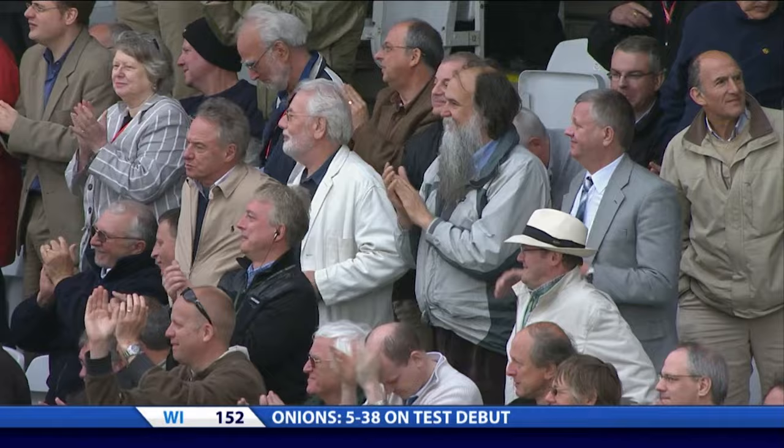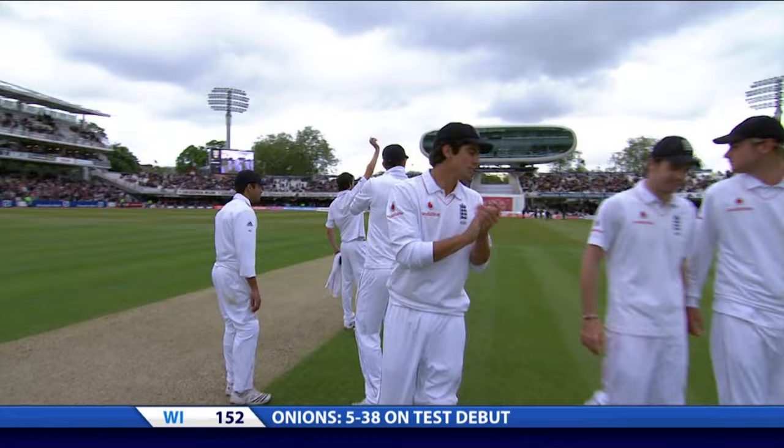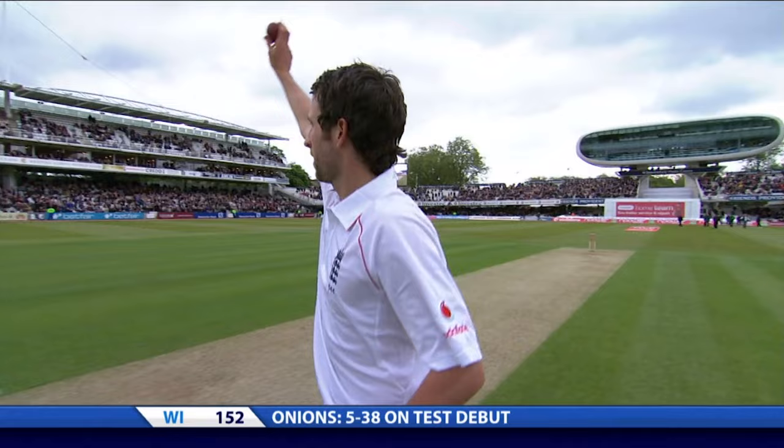Yeah, delight on everyone's face. There's the coach. They've got it right, England. They had a poor start, maybe reassess the Graeme Swann option with the new ball. But apart from that, all the bowlers, the fielders, the catching has been outstanding. Yep, delight for that young man.